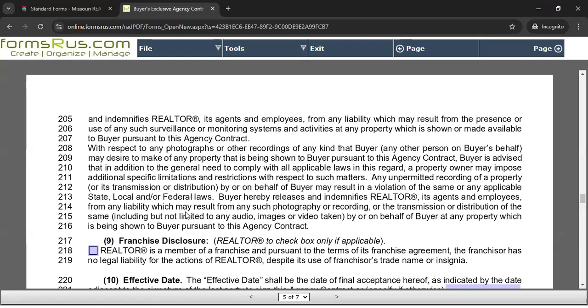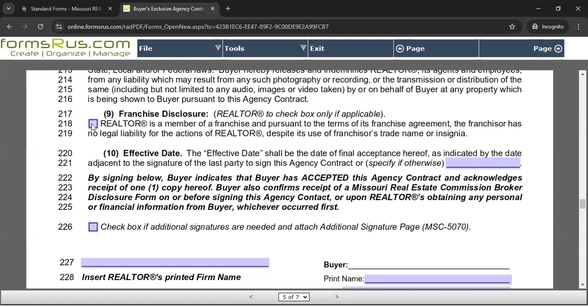Franchise disclosures? Yes, we are. So check the box. Effective date on the buyer's contract. Clearly, if they're working with me and you're going to take over later, it would make sense for this to be used. If a buyer says, well, we really don't want to look till after Thanksgiving. Great. Let's go ahead and sign this today.